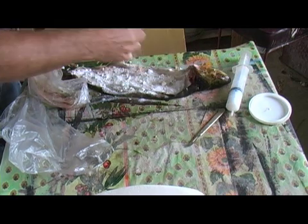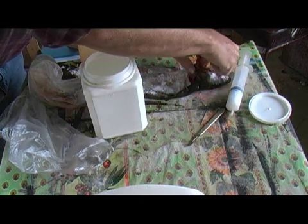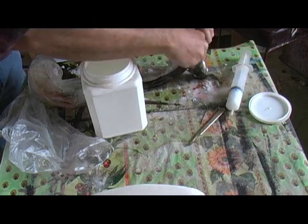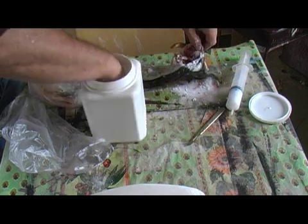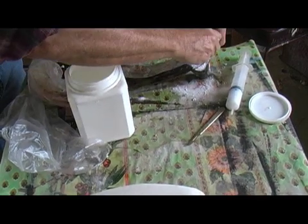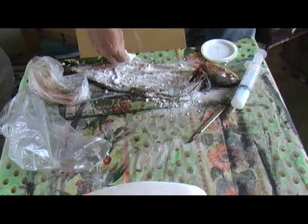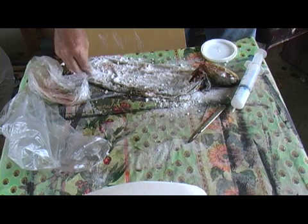to help dry it out, and also into the eyes and into the head. Can't have enough of this stuff, it will help dry and preserve it. I'll say you can't have too much of it, you can always brush off the excess, so no worries there.